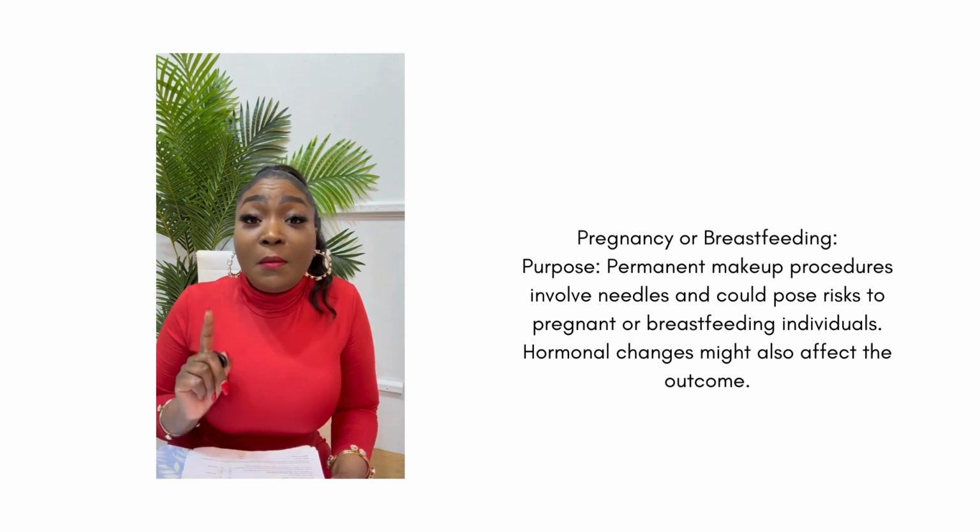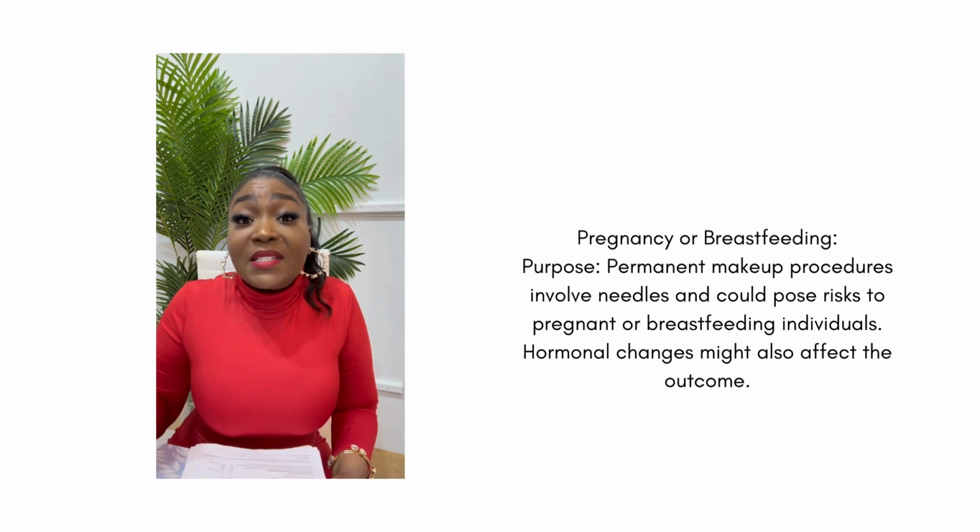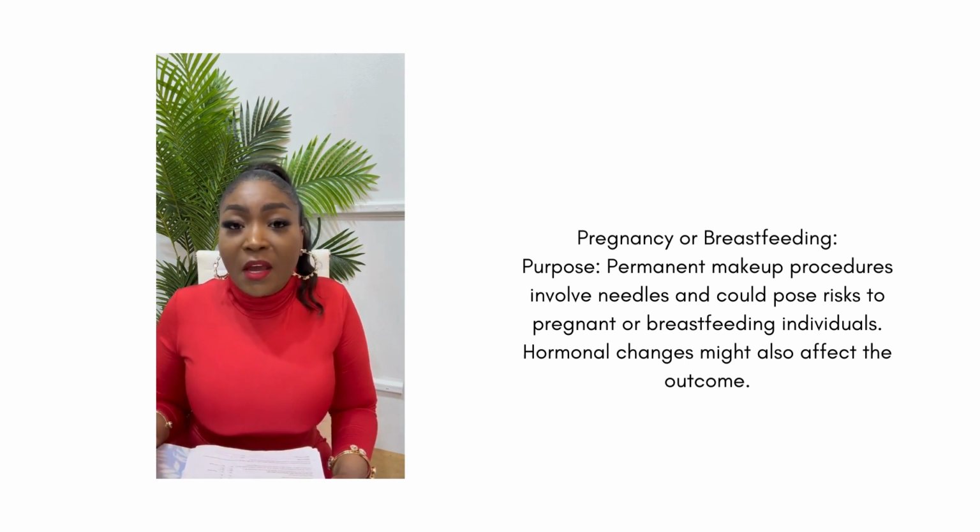Oh, and most of the time it's not so much our pigment, it's if you're using anesthetic. If you're going to use anesthetic on the person, then the lidocaine can get into the bloodstream, and we want to be careful of that.